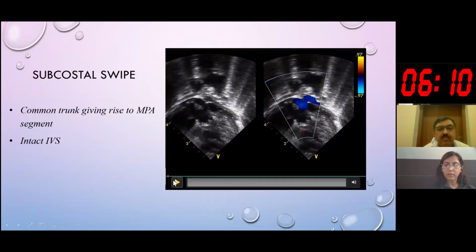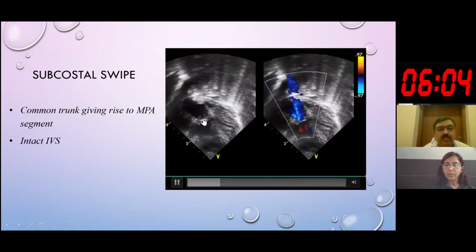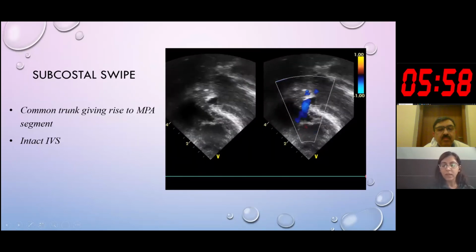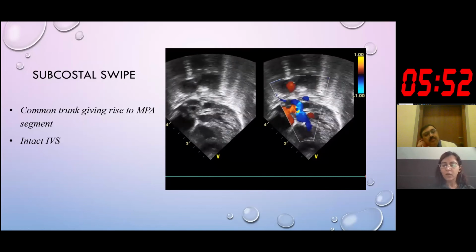The subcostal sweep confirmed the same findings: a common trunk, the truncus, giving rise to the aorta, and the main pulmonary artery arising from the posterolateral surface of the common trunk. The IVS was intact. There was no significant truncal regurgitation or stenosis.